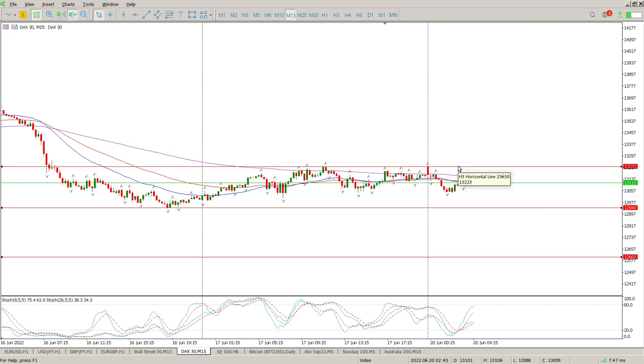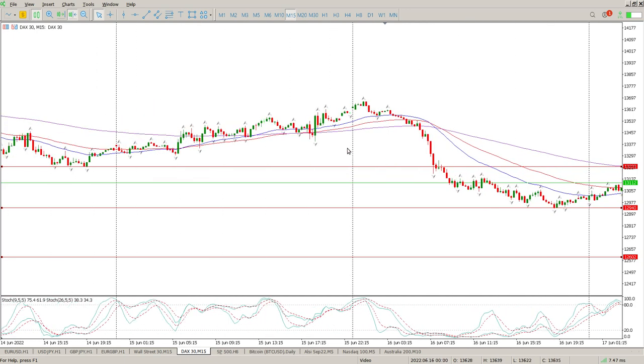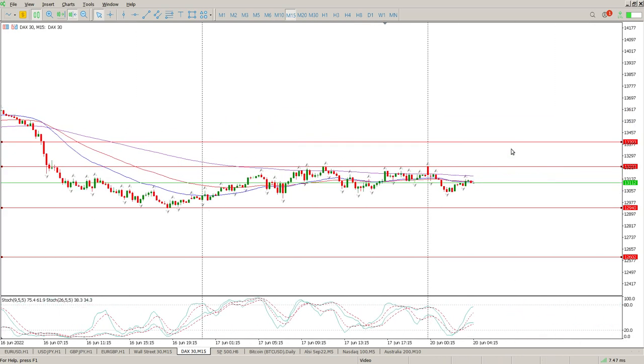For me, a long would be above 13,223. I'd want to see a break and retest of that, and it's probably going to be short-lived, I would say. Target of 13,393. And for the downside, I'd want to see us drop below 12,940 and a retest there, then a move to 12,600. But this one here, if it does happen, I'll be impressed. I don't think I'd be wanting to chase that just because of these levels of support.